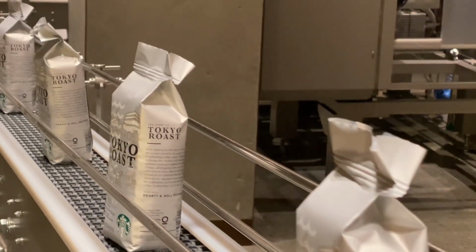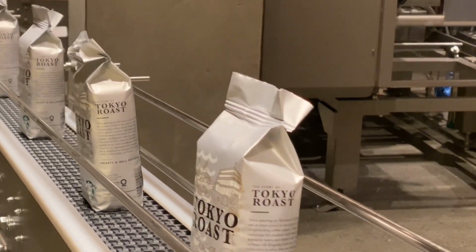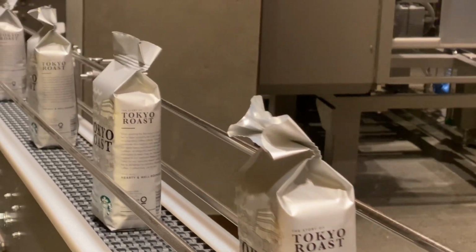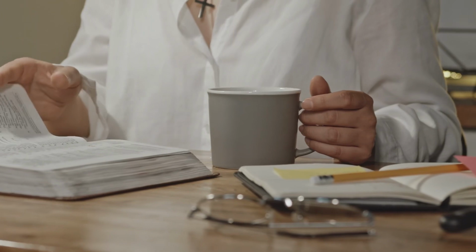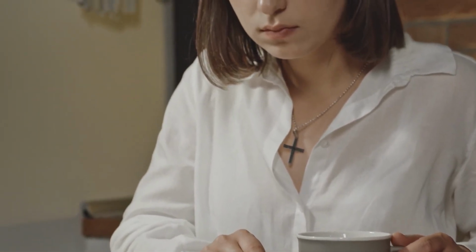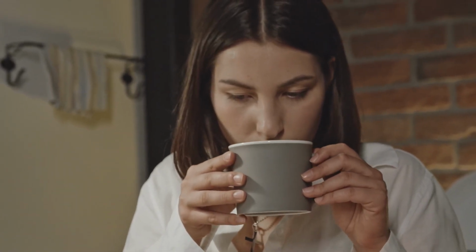Growing conditions. Arabica coffee beans are generally grown at higher elevations in cooler climates. They are more susceptible to pests and diseases and require specific environmental conditions, such as consistent rainfall and shade.